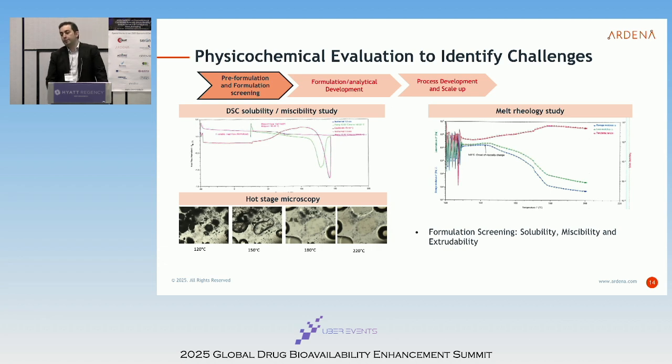And then we have melt rheology studies, basically evaluation of viscoelastic properties of the polymer API blends, to understand the extrudability of the blend and how the material behaves as a function of shear rate or temperature in the extruder.